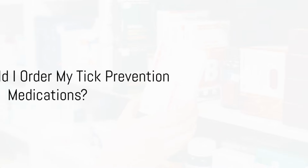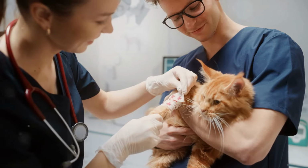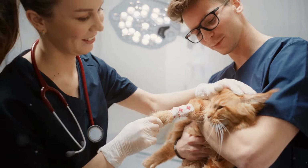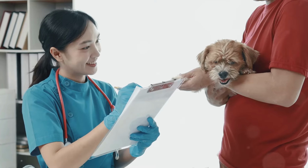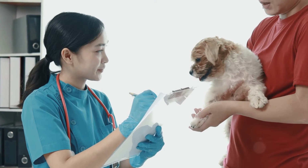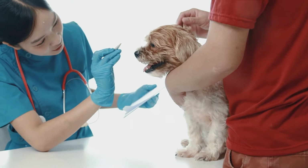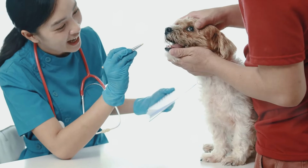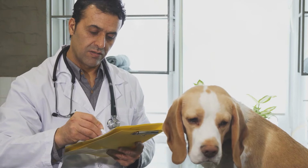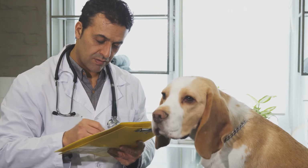Where should I order my tick prevention medications? When it comes to purchasing tick prevention medications for your dog, it's crucial to choose sources that ensure safety and effectiveness. The best options include veterinary clinics. Buying directly from your veterinarian is highly recommended. They provide products that are not only appropriate for your dog's specific health needs, but also stored correctly to maintain efficacy. Accredited online pharmacies. If you prefer shopping online, use pharmacies accredited by veterinary boards, such as the Pharmacy Verified Websites program.